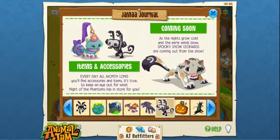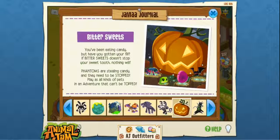But they have now spooky snow leopards, which are coming soon, hopefully next week's update, which I'll be covering. And then, of course, they have their regular items and accessories that come along with it, which is awesome. These usually can be found in Jamaa in the regular Jam Mart clothing, or they can be found at the Haunted Spooky Party, which I think is cool. And I cannot wait to see what items they come out with this year, if they have any new items.